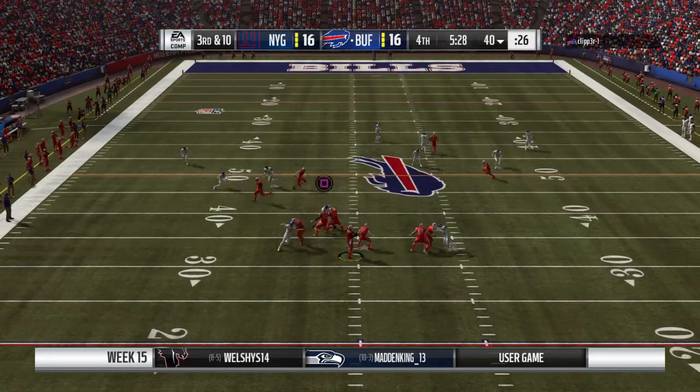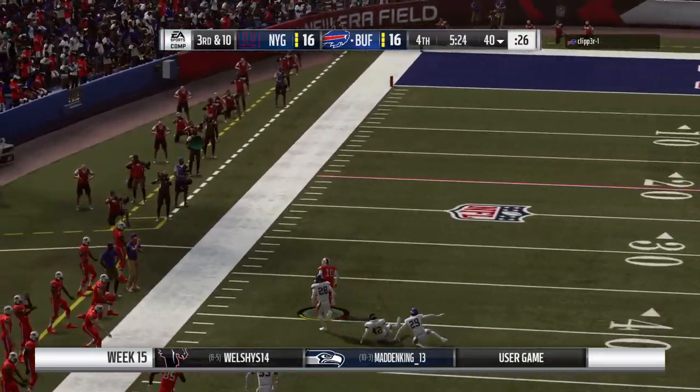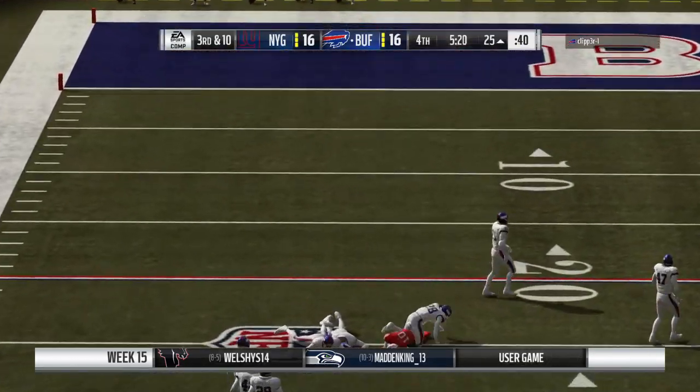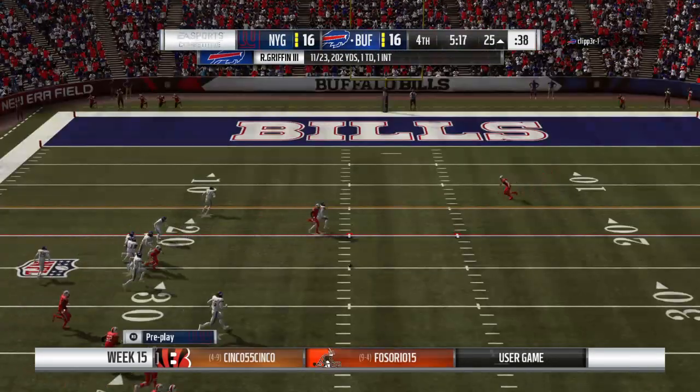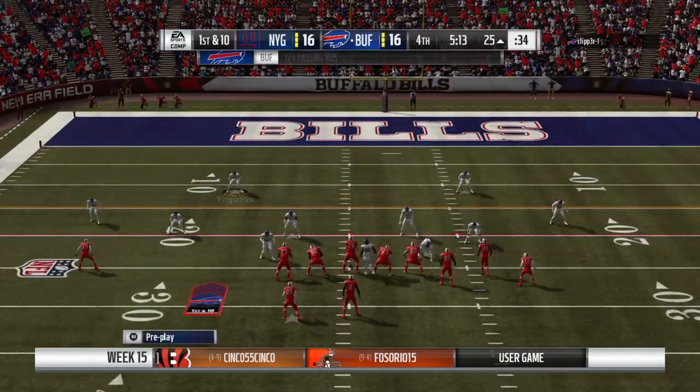On third down, Griffin. He's going to find his man. That's Tavon Austin. And they're able to work this to the 25 before it's all said and done. That one goes for 36 yards.